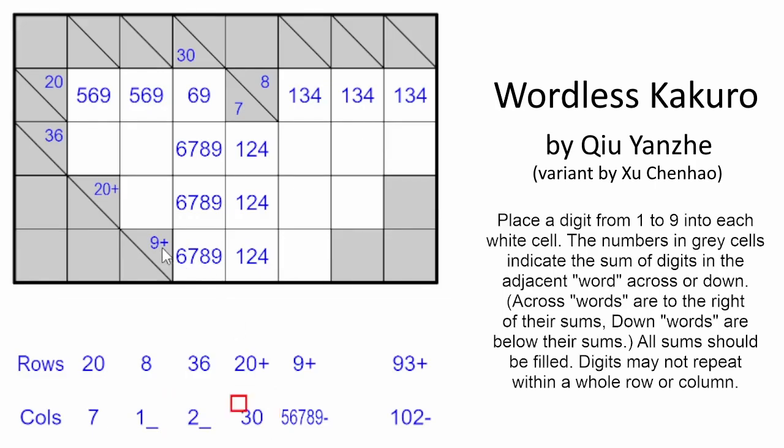The other thing that lets us do is start marking in ranges for these guys. If we only have 9 degrees of freedom, then this can go from 9 to 18. That's the absolute maximum I could put there. And this can go from 20 to 29. So we absolutely have a 2 in this clue. This can't be a 2.